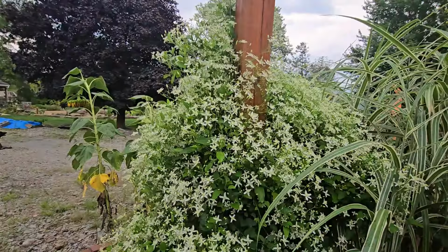A hummingbird favorite. We'll just leave that there. Oh, pup. Good puppy. This is the sweet autumn clematis, and it's probably the best fragrance going on right now.